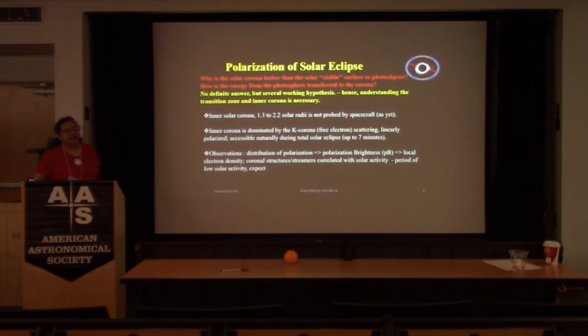So that's the reason that this region of the K corona, or the inner solar corona, as we call it, is very important. As yet, there's no spacecraft available that's going to do this. Maybe Solar Probe will be the one to do it. The inner corona, like I said, is dominated by free electrons. And also, the observations will give us a distribution of the polarization in the two-dimensional field, and from that we can determine the polarization brightness.